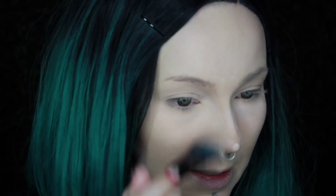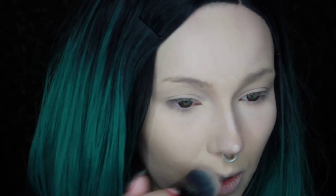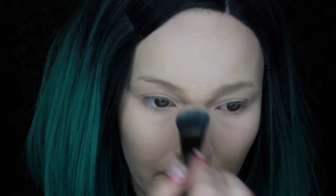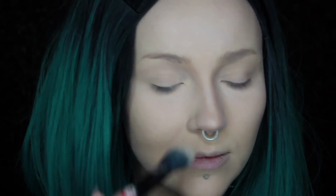Before I start my brows, I'm just gonna dust some of this powder away because I'm sure it's been baking for long enough. Got some in my mouth. It doesn't taste like baking.